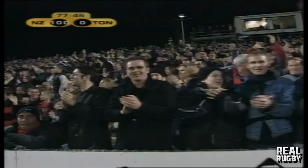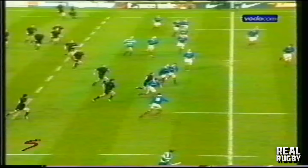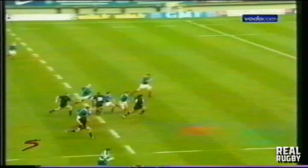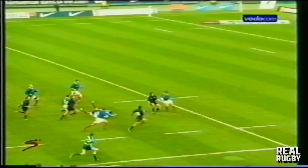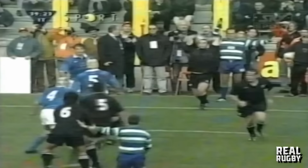Well, this is an area that he has been particularly vigilant at throughout the game. Here they come. Cullen, into the gap, frees it up for Umaga. Howlett's there, here's the first try. All Blacks from their own 22, and Doug Howlett's in. Well, Doug Howlett, obviously, the expressions tell it all. He's delighted.